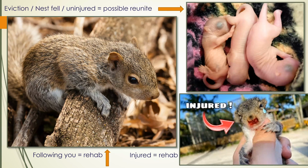This baby here, while he looks great, he's following you around. So what does that tell you? He's orphaned, he's hungry, and he thinks that he can get something from you or even your cat and your dog. And usually that's when they get a cat attack or a dog attack. But if this baby's following you around, then we know it needs to come into care. And then lastly, of course, if it's injured in any way, then we want to bring it into care. It's not a reunite that we can attempt.